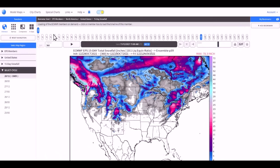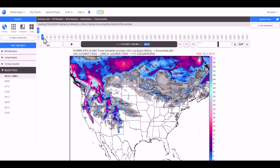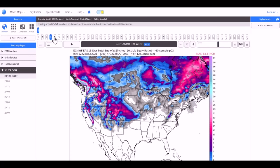And for this kind of snowstorm talk, I want to show you these ensembles. These are European models, 51 different ones for specifics. And let's see what their 15-day snowfall total forecast shows. Look, so some show a nor'easter right there. Maybe some snow across the Midwest. Some show very good amounts across the mountains, the Sierras. Look at that, 40 inches potentially.